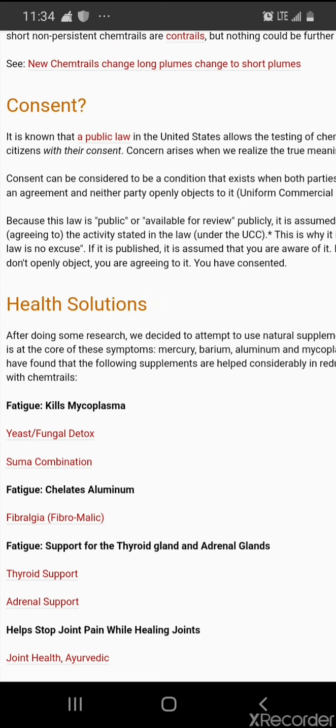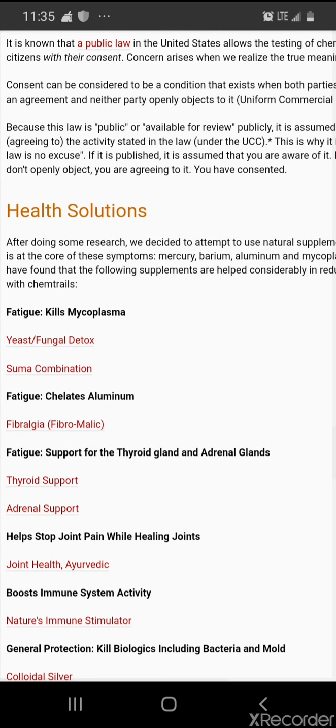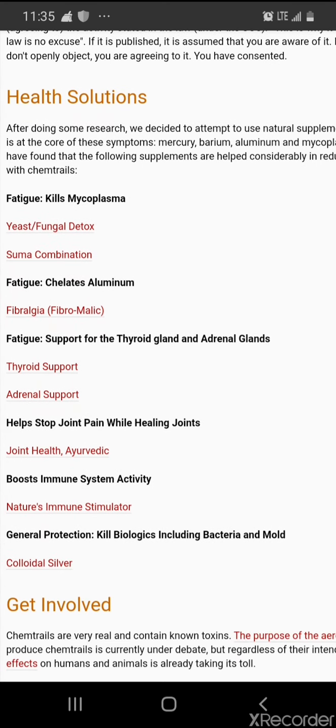Fatigue, kills mycoplasma. Yeast, fungal detox, summa combination. Fatigue, chelate aluminum, fibromyalgia, fatigue, support for the thyroid gland and adrenal glands, thyroid support, adrenal support, joint health. Okay, you know what? Yep. Okay, good. So it is really naming it off because I see Colloidal Silver at the bottom.